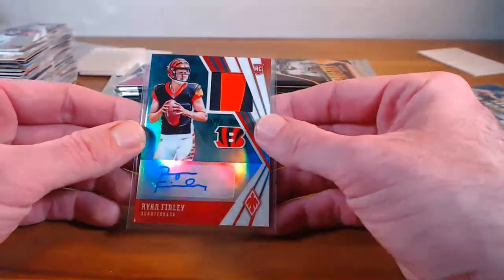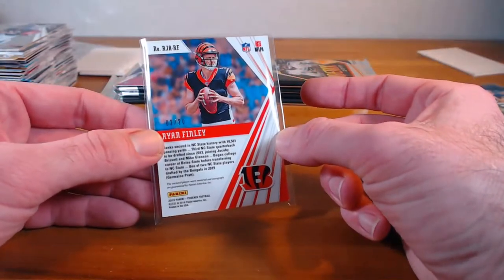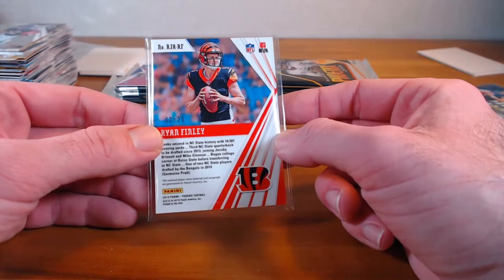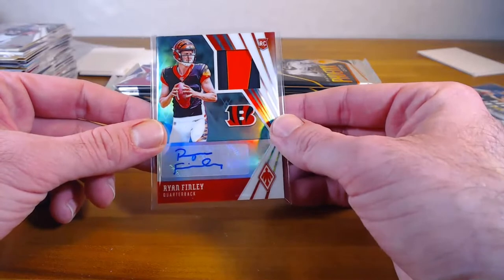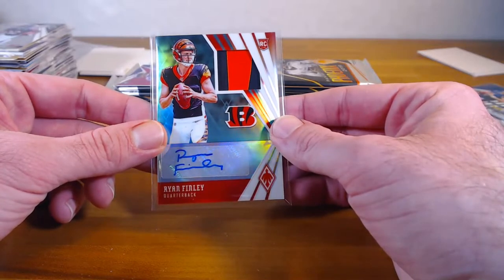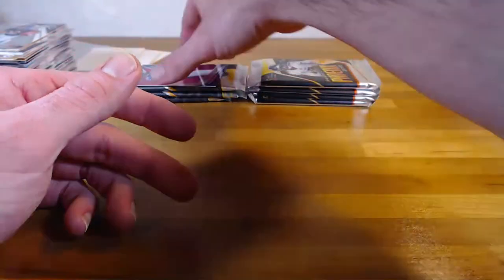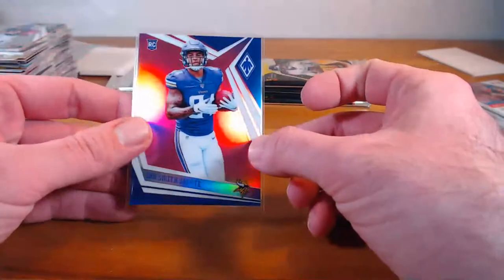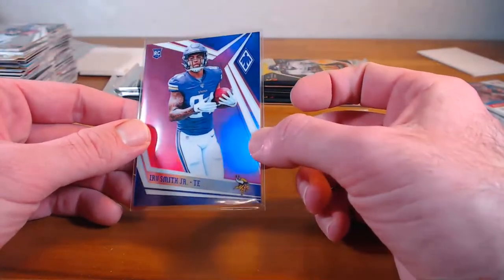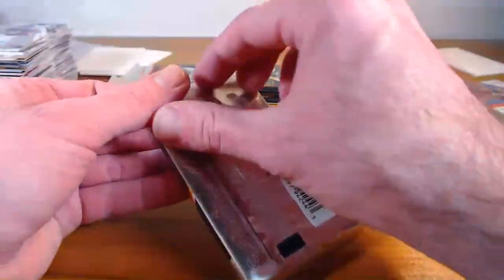And this is green, I'm guessing, out of 20. Wow. Very nice. I like that signature too, actually. Very nice. We also got the Irv Smith. What is that? That is pink out of 199. Yeah, the angle I'm looking at it with the lights right on it, it makes some of these colors tough to see.